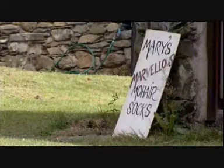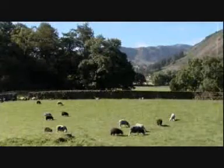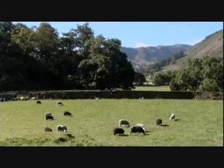Which makes yours a little success story then, doesn't it? Because you've discovered a niche market here and you control it yourself. Yes, you know, this is partly because of the visitors that come here. And they're interested in the Herdwick sheep because they're local and they're looking for something local to take back home with them. Mary Bell and her exotic animals, very much at home in the glorious surroundings of Crookabeck Farm.